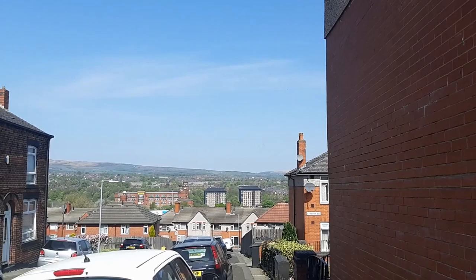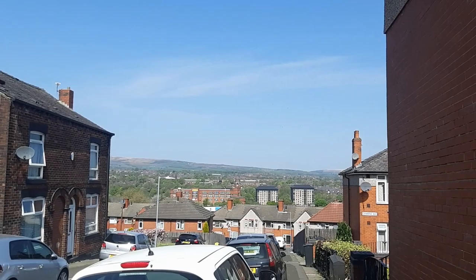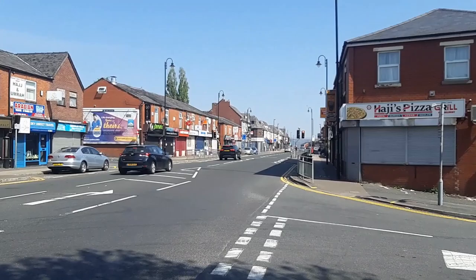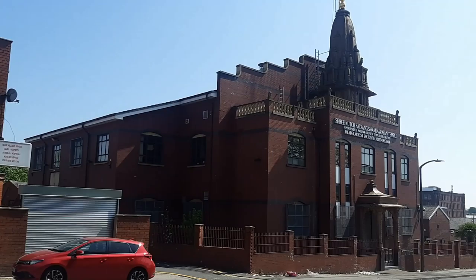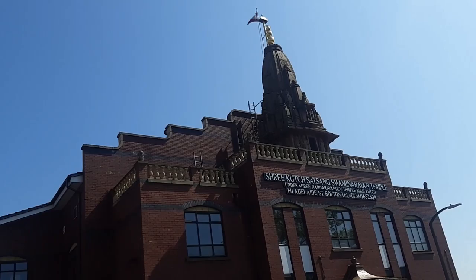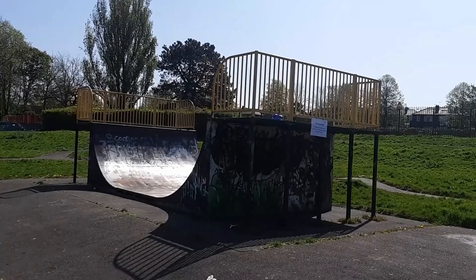there's a pretty decent view. It still feels quite busy out here. It's one of the main arteries in and out of Bolton, but we're going to head down here. Skaters are out of bounds. Lovely little park.